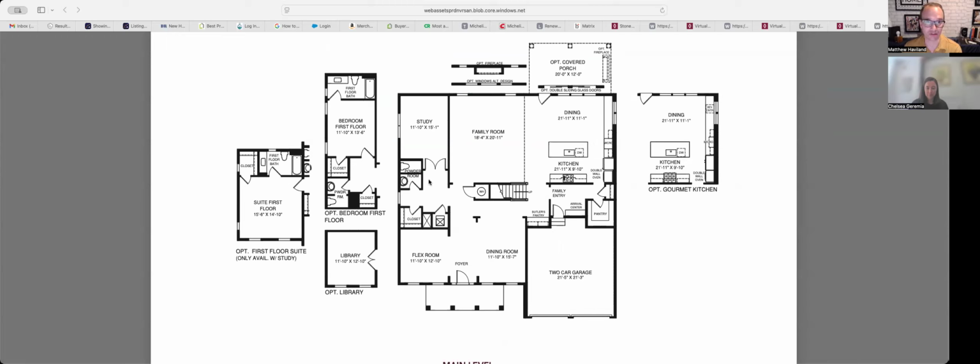You have that office area right here, powder room. This is the biggest model, so you have a lot of space on this living area. Butler's pantry, a big walk-in pantry as well. This looks like it has the double wall oven or optional gourmet kitchen package as well. Front porch, optional fireplace. And then this has an optional bedroom on the first floor.